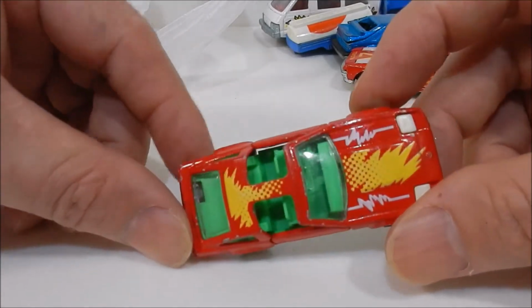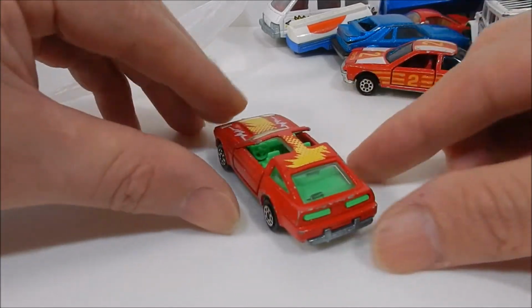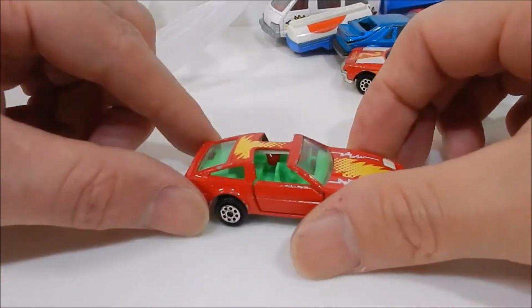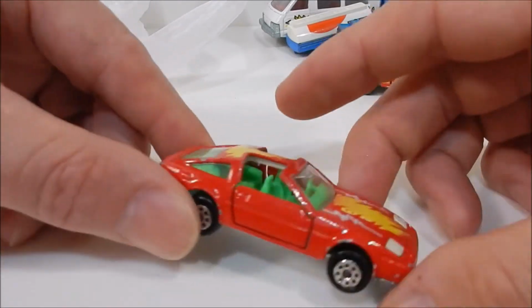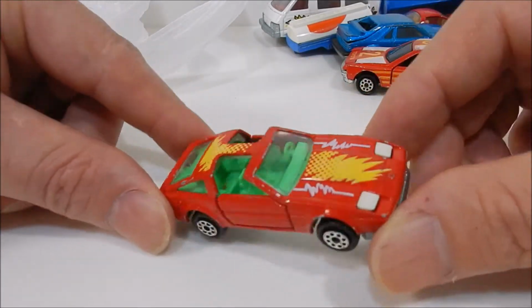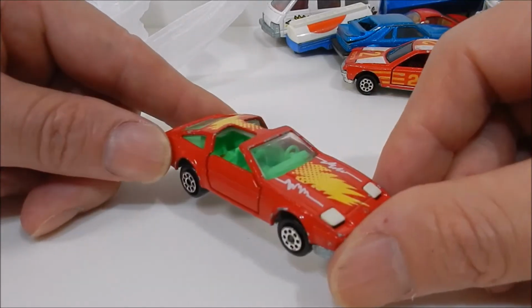You know, the green interior goes all the way through to the rear taillights. So again, very cool, very awesome car, you know.